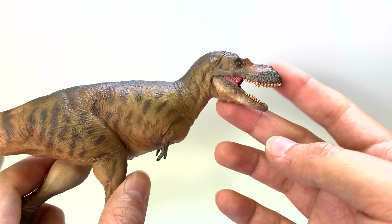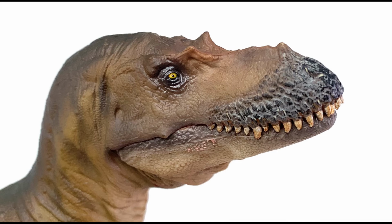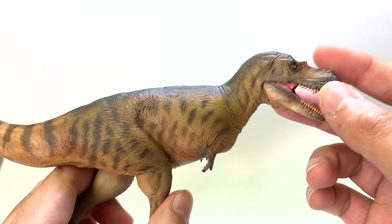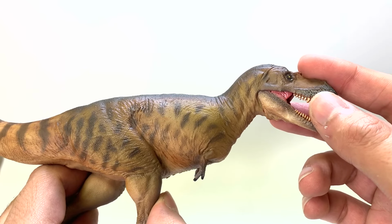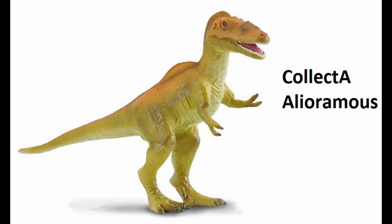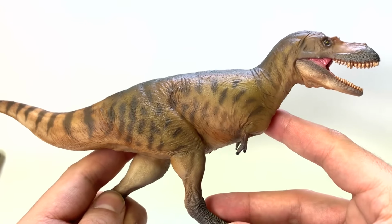Now, for Albertosaurus, they had these nose ridges that are very well shown and represented in this figure, that you don't really see in Tyrannosaurids until T-Rex. The other Tyrannosaurs had pretty smooth noses. There are other Tyrannosaurids in Asia that would have had these bumps, like Alioramus, but we haven't reviewed that one yet. This Albertosaurus lived more recently, about 70 million years ago.